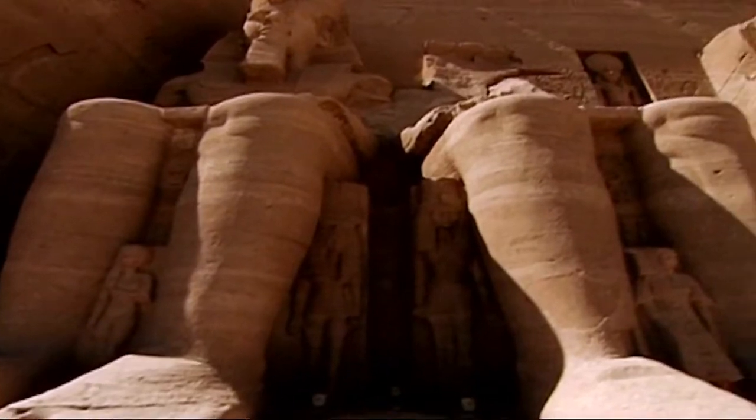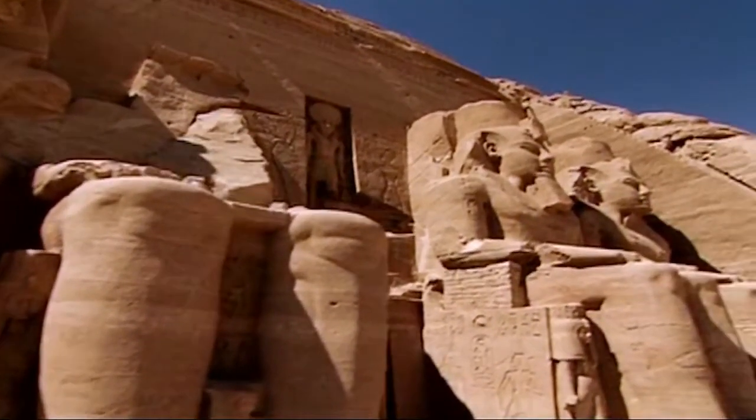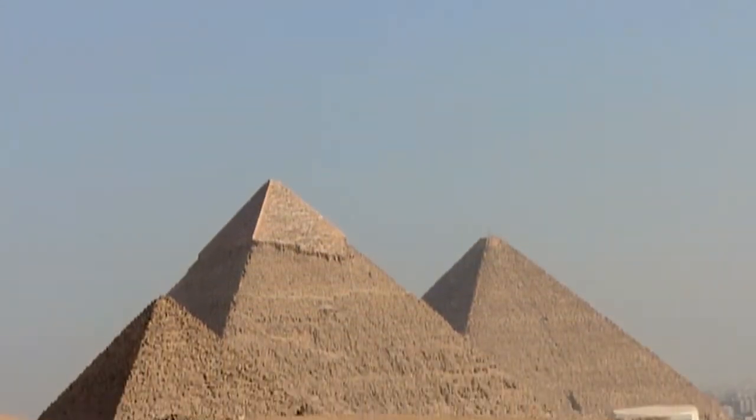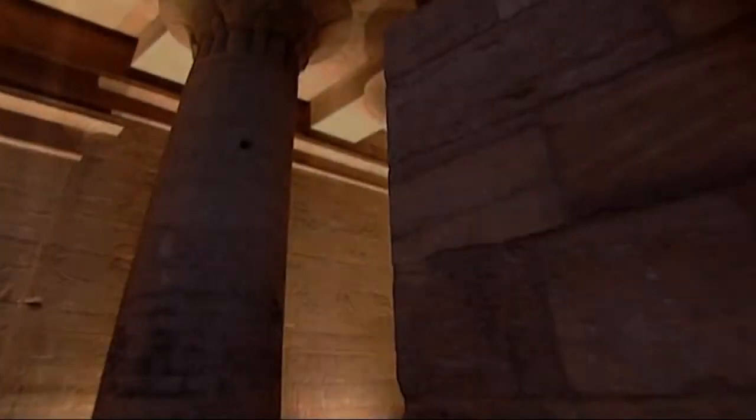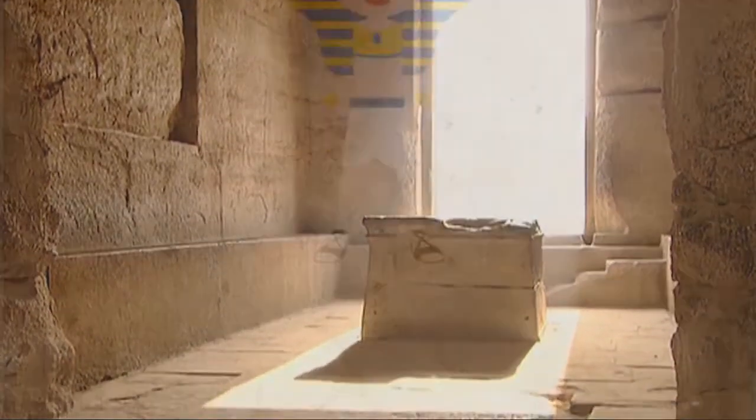As pharaohs had the greatest power, they wanted to have the best tombs, and they got them. These tremendous pyramids were built for pharaohs' tombs. Inside them, there are many tunnels, chambers, and secret passageways.